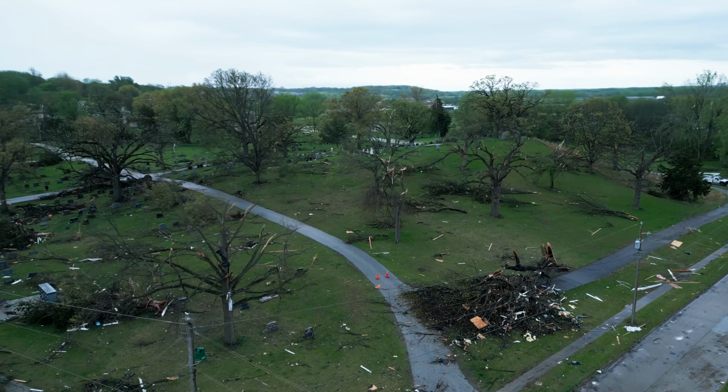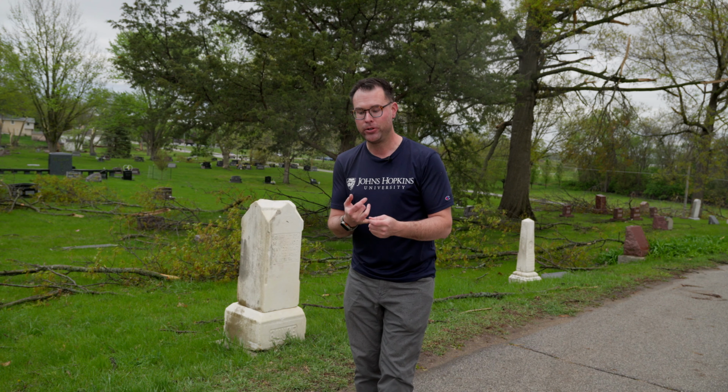But in cemeteries, the first thing that people are gonna wanna do is come out here and check on their relatives' gravestones, make sure that they're okay, and they're gonna try and upright them, and they might hurt themselves. So if you're a cemetery manager, a trustee, a volunteer, you're gonna wanna make sure that you're out there, probably even blocking it off and trying to manage some of that flow of people. But let's say that you can't.